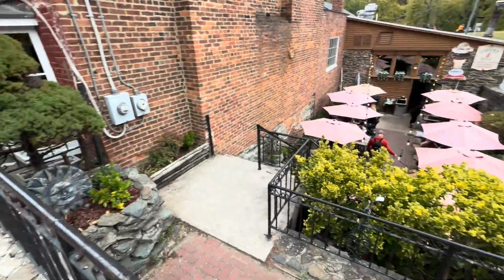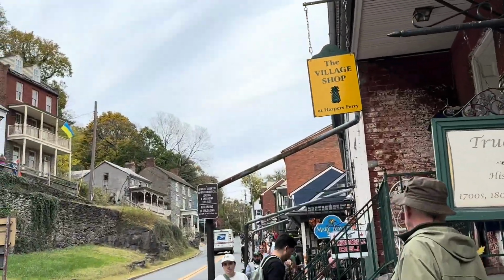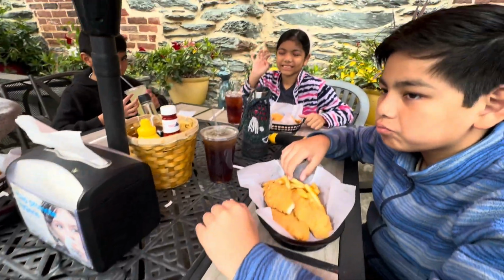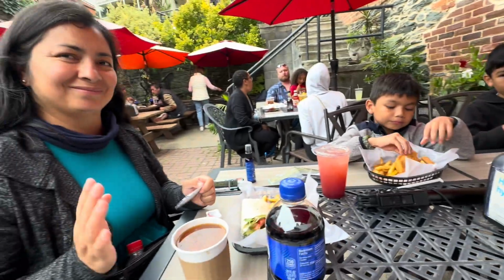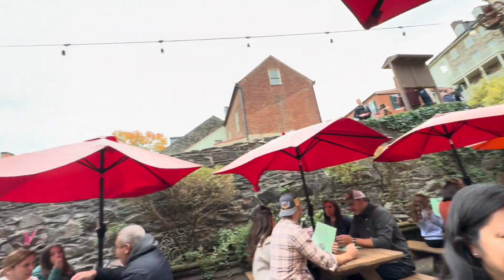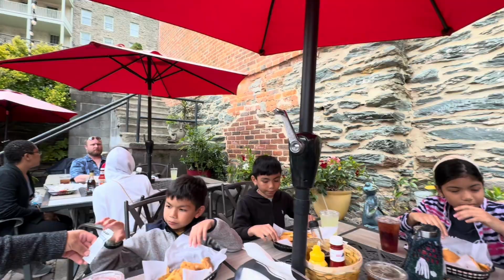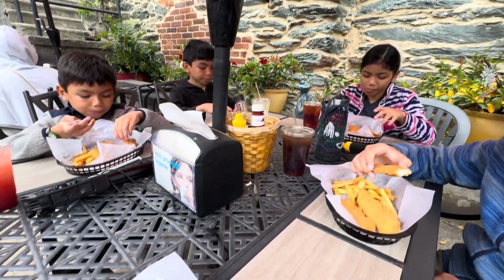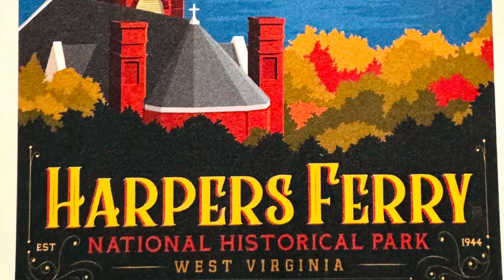Now we're looking for a place to eat. We found a nice place. Well, that's Harper's Ferry.